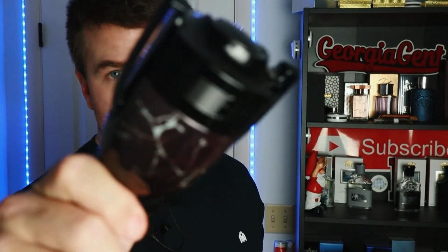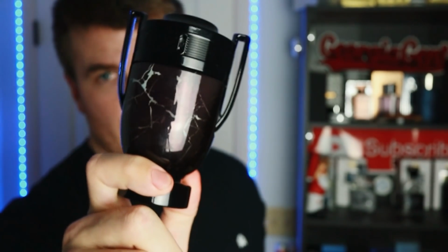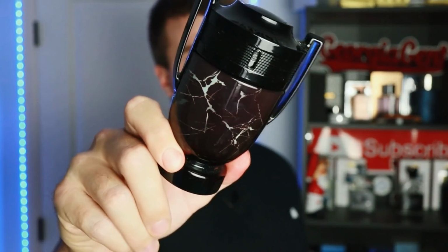But unless you're buying a dupe of this fragrance, unless you're buying something that is going to be cloning this fragrance, this is going to be the only one in your collection that is quite like this. Let me show you this bottle design again. Up top here, you're going to have the name of the fragrance. Like I said, on the side here. It's a very sleek, cool bottle here, guys. One that, like I said, is not going to be like your standard bottle design. Again, that is Paco Rabanne Invictus Onyx.